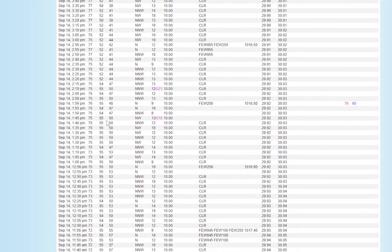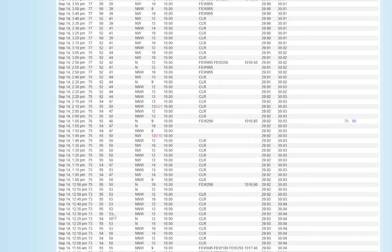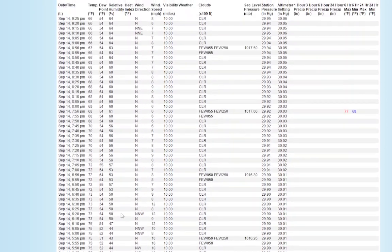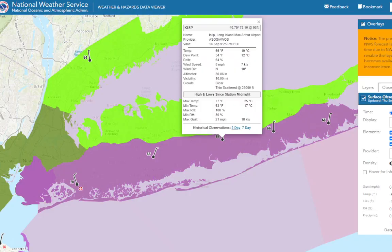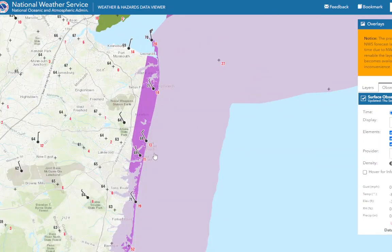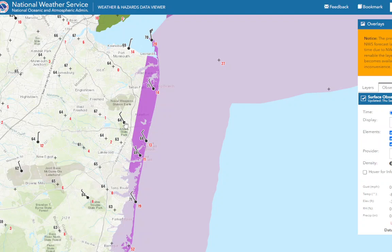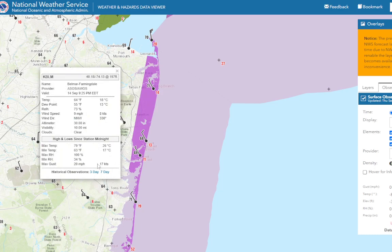The temperatures generally got into the upper 70s, with dew points pretty low. Dew points dropped a little more as we got toward later in the day. We saw generally north winds at Islip. Oddly enough, though, if you were in New Jersey, let's get Lakehurst up here. That's NJ. I guess they don't have an actual ASOS site. All right, well, I gotta try and find Belmar Farmingdale here. There it is. So here's Belmar Farmingdale.